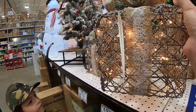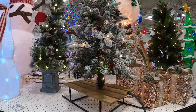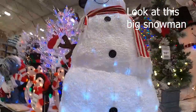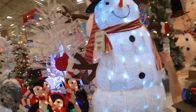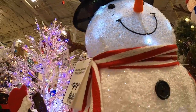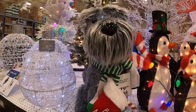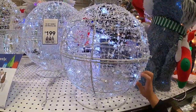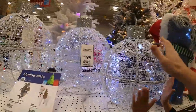Carson, here's a present for you. I wonder what it could be. Nothing. And then we have a sleigh with a Christmas tree on it. Look at this big snowman. Oh, yeah! So cool. Oh, look at the little penguins. Landon, is this a nice dog? Then we have these like balls there. Crystal ball. Look at that. These are cool.